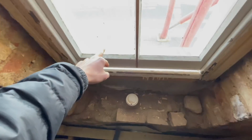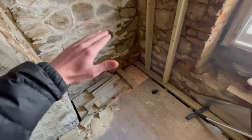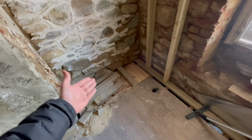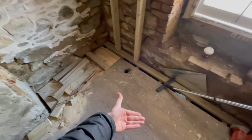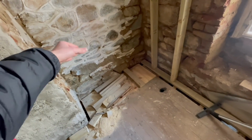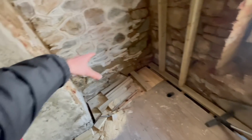Basically, the road level outside is higher than the floor level inside, and that's just because the pavement and the roads have been tarmacked and paved over and over and over again, which means that when water goes in under the property, it's coming in and sort of sitting under here. So there is going to be something that I'll be doing in a few months' time to remedy that forever.